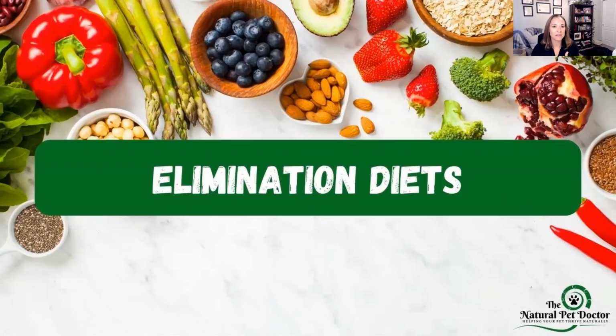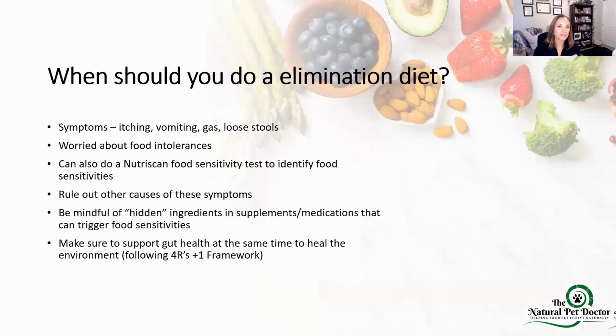And so let's talk about elimination diets because yes, we need to think about those 4 R's and be following those. But let's say you have a sensitive pet. When should you do an elimination diet? If we have symptoms like itching, vomiting, gas, loose stools, we're worried about food intolerances, you notice a specific flare-up of your pet when you feed certain foods, you can also do that Nutriscan food sensitivity test to help identify food sensitivities. This is not a food allergy test. It's testing different types of immunoglobulins, and food sensitivities are very different.